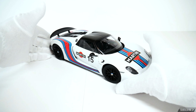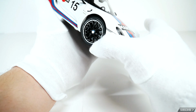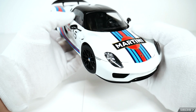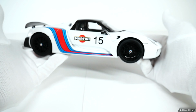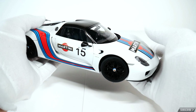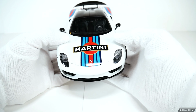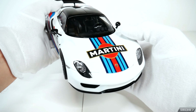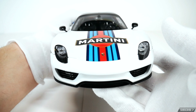So I want to go into a few details here, do a quick look around of it. Things that I think are the most appealing to this AutoArt model. Again, probably forgot to say it, but this is a model made by AutoArt. I purchased it for about $200 US, but it was on the online market, not directly from AutoArt, so you are going to pay a little bit more of a price for these, but I would say it was worth every penny.